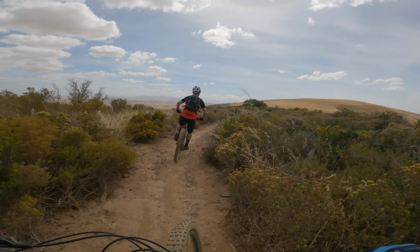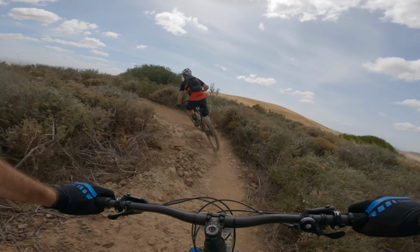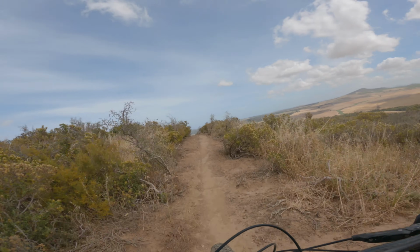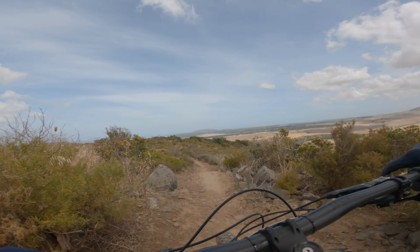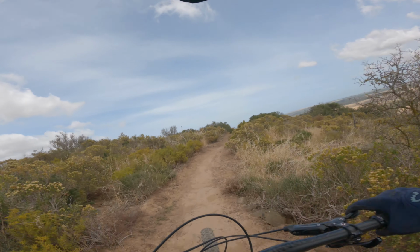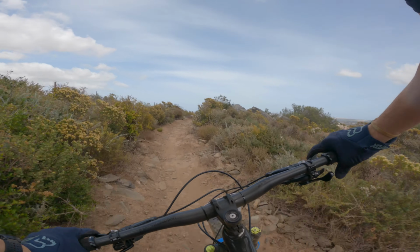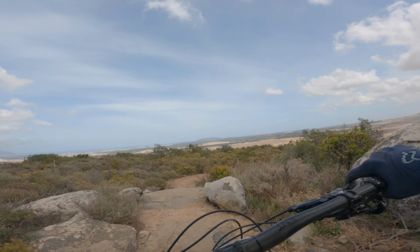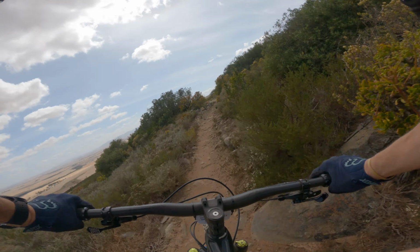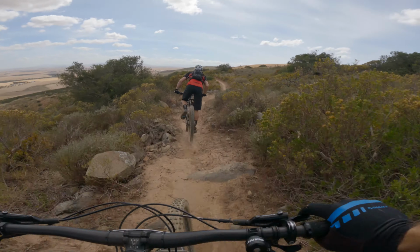My opinion, this will be the hardest trail of the day. A, it's got the most tech, but also B, it has quite a bit of pedaling. Second longest trail of the day, 1.85 kilometers, 140 meters of drop. You basically got a series of flatter pedal sections interspersed with 180 degree corners and then some spicy rocks.